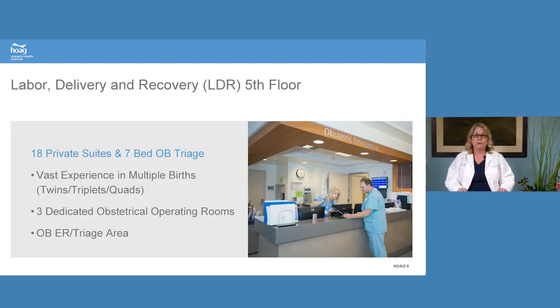So on our fifth floor is our labor, delivery, and recovery unit. This is an 18-bed unit. We also have a 7-bed OB triage. We have vast experience in multiple births. We have 3 dedicated operating rooms, and this is also where our OB emergency room is.